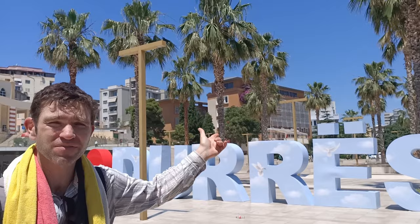We're now at Shadavanti, which I believe is like the town square. So behind me you've got the I Love Durres sign, there's a cultural centre to my left. To my right you've got the town hall, and then directly behind me is a really cool looking mosque.